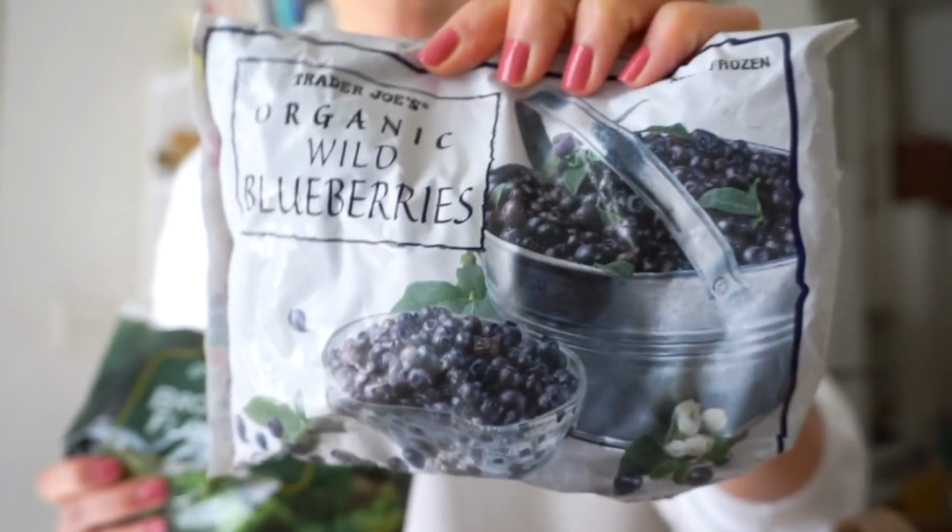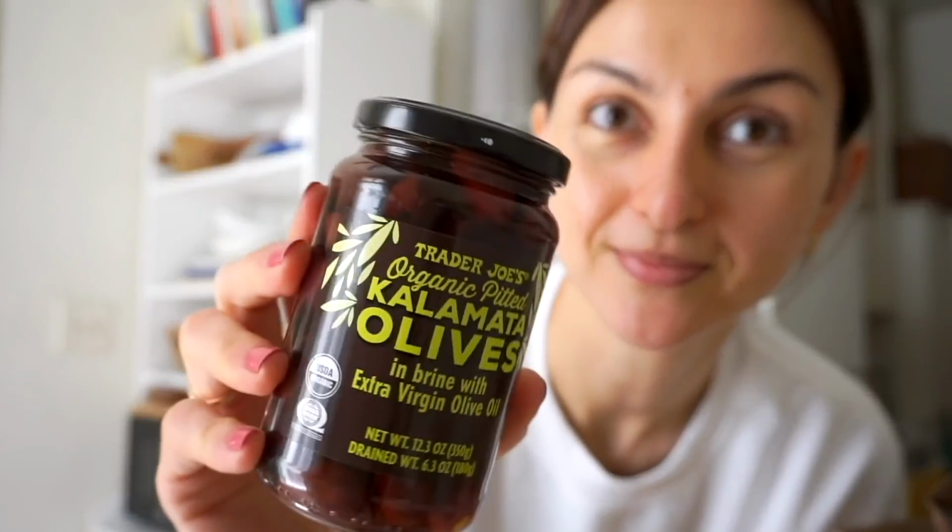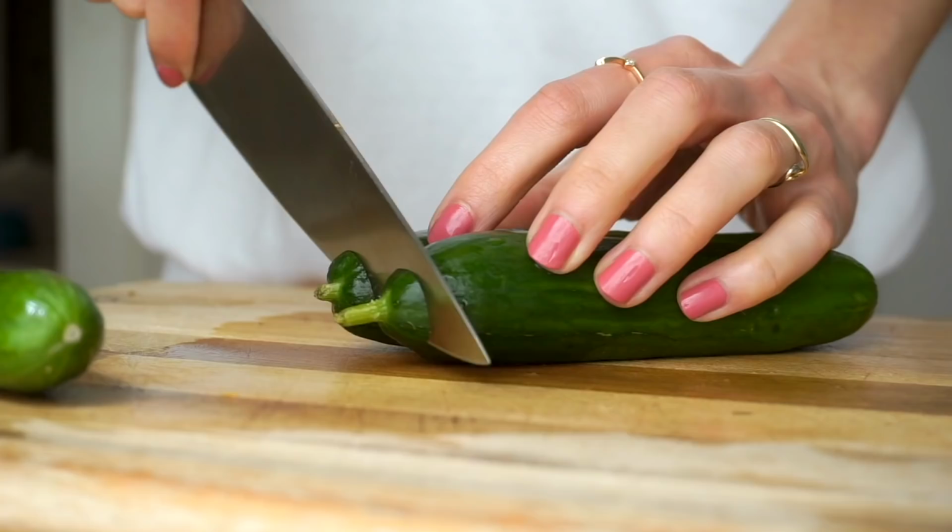I also stopped by Trader Joe's. I just got some basics. Blueberries, frozen broccoli, their new feta. Well, it's not really new anymore, but I haven't had it and I've heard it's really, really good. Even better than the Bio Life is what I've heard. So I'm gonna try this in a pasta with zucchini and onions and herbs. I'm gonna do an olive, tomato, zucchini pasta with feta, and I think it's gonna be really good. And cucumbers.